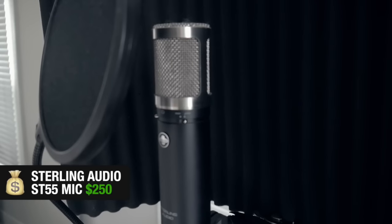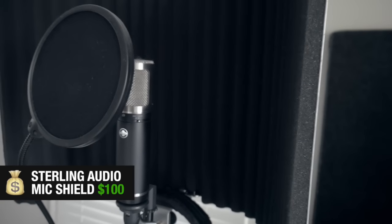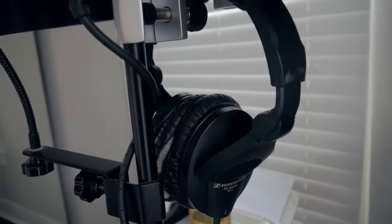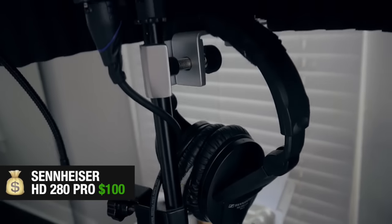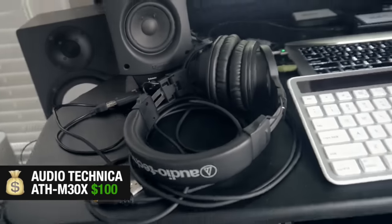This is a Sterling Audio ST55 mic. Behind it we have the Sterling Audio mic shield. We got my Sennheiser HD280 headphones, and another pair of Audio-Technica headphones over here.